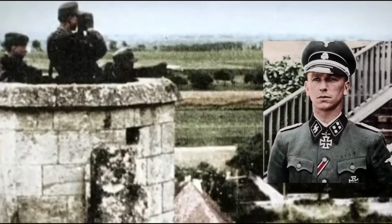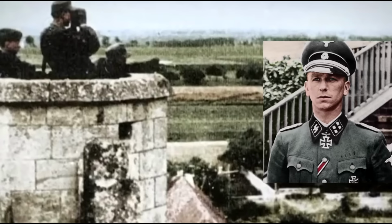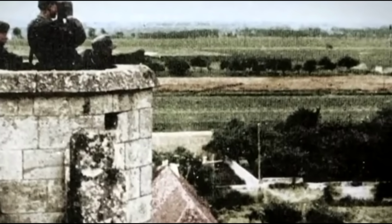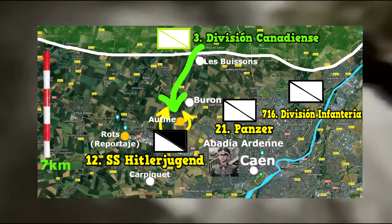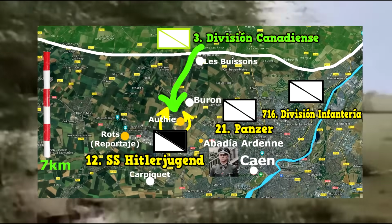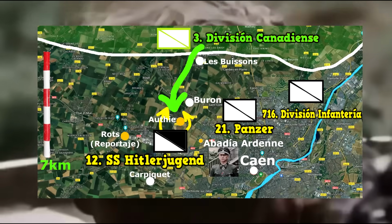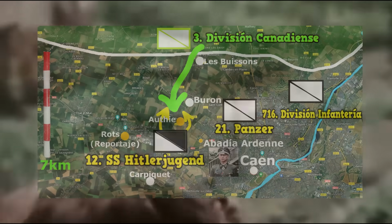Just a kilometer and a half away, from the tower of Ardennes Abbey, Kurt Meyer was observing the Canadian advance towards the sector in which his men had positioned themselves. It was then, between 8 and 9 in the morning of that June 7th, when Colonel Kurt Meyer ordered his regiment to launch against the vanguard of the 3rd Canadian Infantry Division. What came next was pure hell.